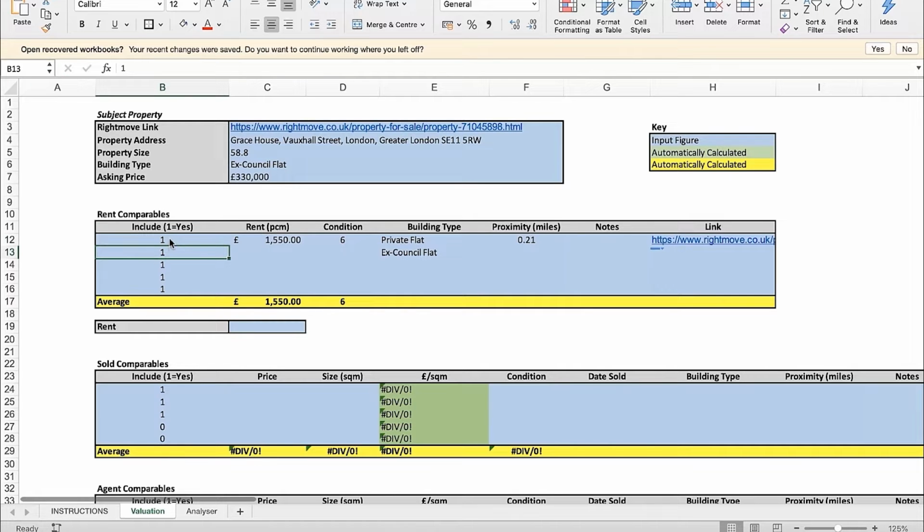If you have all the comparables, you just simply leave 1, or maybe let's say you only found 4 comparables. What you would do is you would have 1, 1, 1, and 1, and in the last one maybe you select 0 because you couldn't find the 5th one. So only have 1 and 0. 1 indicates that it is included, and 0 indicates that you want to omit that comparable.